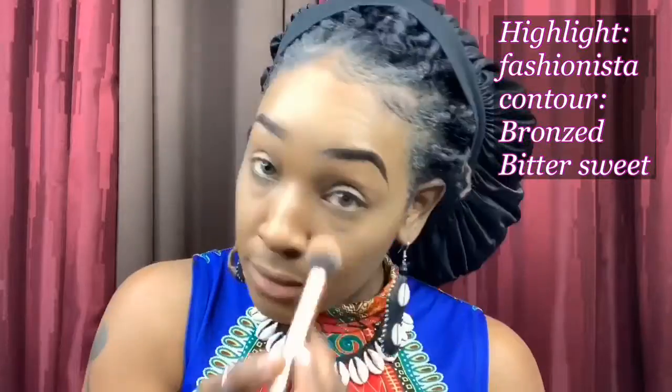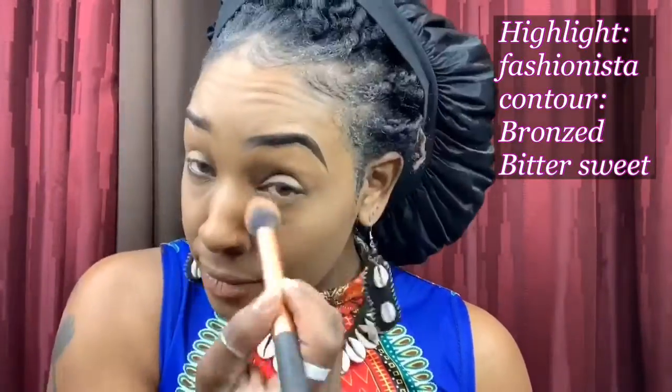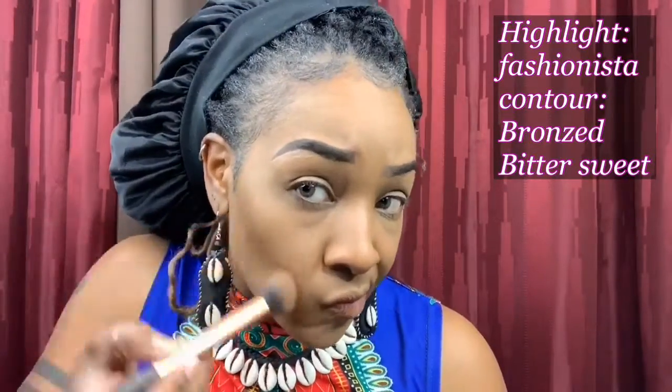Alright, next I'm going in with my Anesthetica palette. It's the Contour Series palette from Tanner Dark. If you guys watch my videos, you know I use 2 separate powders to contour my face or to powder my face. My highlight is called Fashionista. I'm going in on my forehead, my cheeks, and my chin for my highlighted areas. And then for my shaded areas, for my cheekbones, I go in with another shade called Bronze. So yeah, bronze on the cheeks and Fashionista for my highlighter areas.